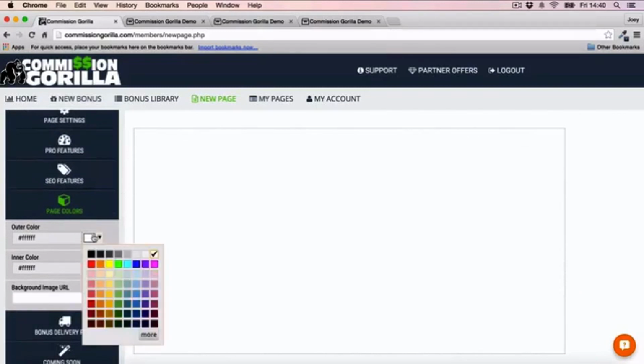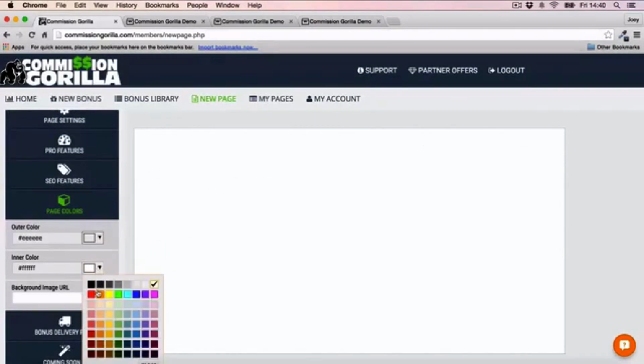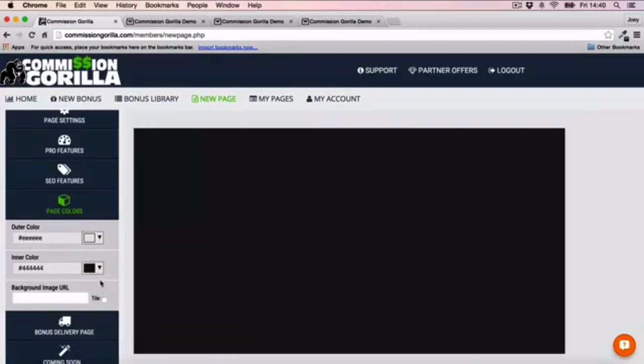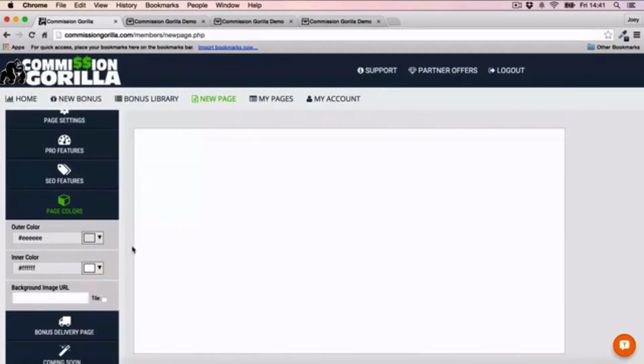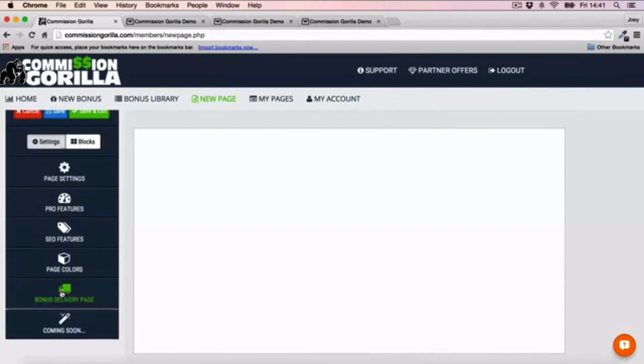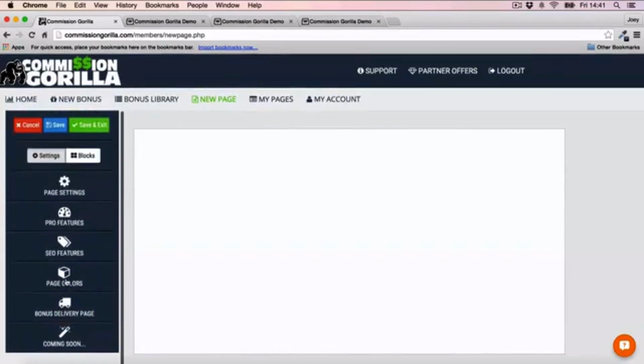What I want to do is make the outside of my page kind of like a gray like this, and I'm going to leave the inner side on the white. Okay, but you can actually just go ahead and customize this however you like, but I'm going to go with just a nice white page. Okay, you can also do a background image, so if you want to have a background rather than a color, you can do that too. And then you also want to set up your bonus delivery page. Okay, so you can set up the header and you can give your thank you page a name, so I'll just do test for now. And that's everything you want to do on the settings side.